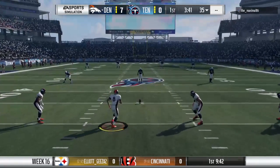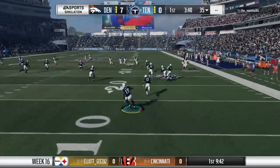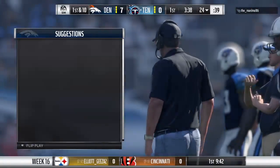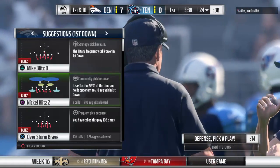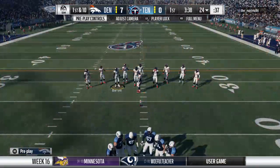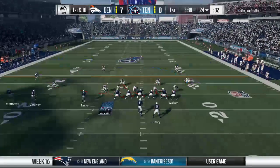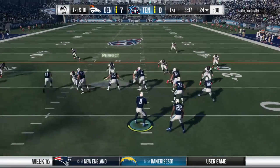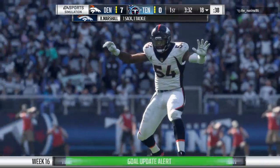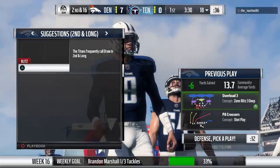Now McManus on to kick this one off. Tajay Sharp now to return, and he'll be brought down at the 23, make it the 24-yard line. They go play action here on 1st down, and the Broncos get there and take him down. Brandon Marshall is the one to get him, and that's sack number 7 for him on the year.